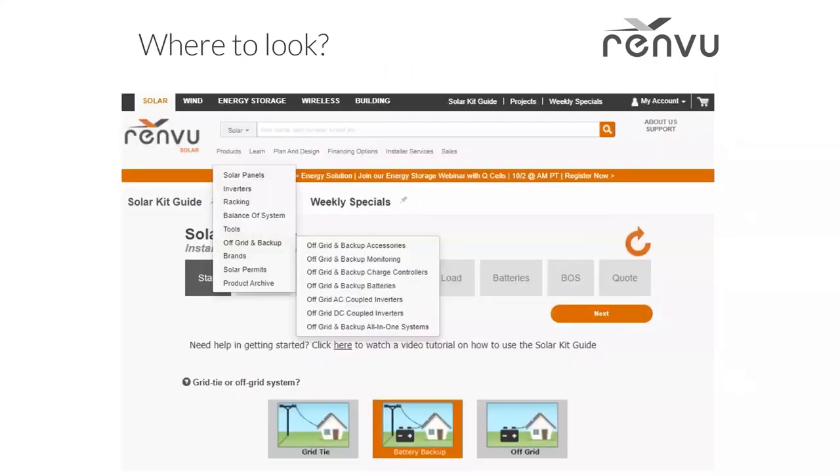And then where to look for battery storage equipment. You can see we have an energy storage website, as well as an off-grid and backup section on our solar website. Either way, you should be able to find the SimpliPhi batteries and equipment, as well as other off-grid and backup materials.